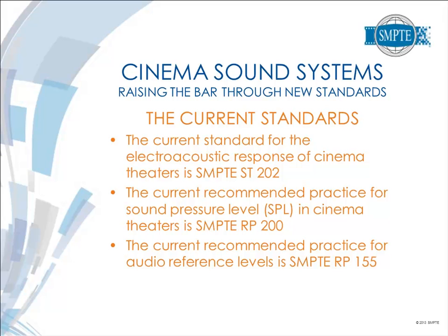The current reigning standard for electroacoustic response is called SMPTE ST202. The SMPTE recommended practice for dealing with the sound pressure level, which is the amount of sound that's coming at you, calibrating that accurately, is SMPTE RP200. And the current recommended practice for audio reference levels is SMPTE RP155. We're going to touch on each of those here as we go along.